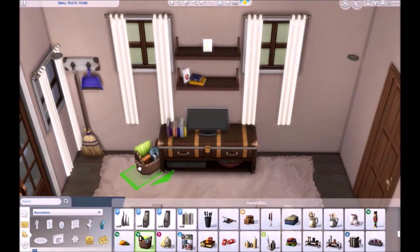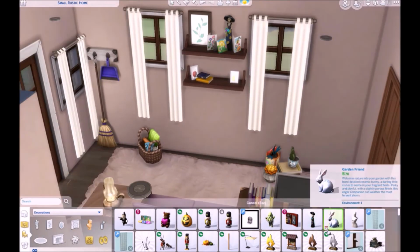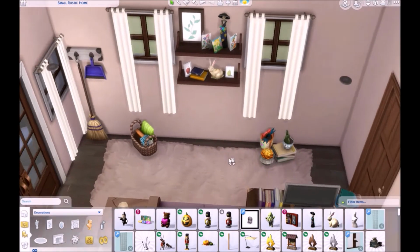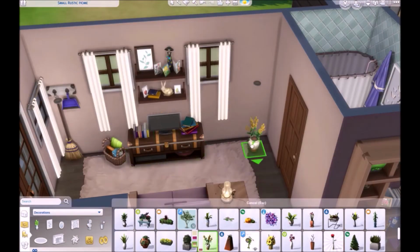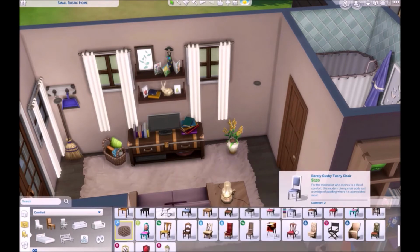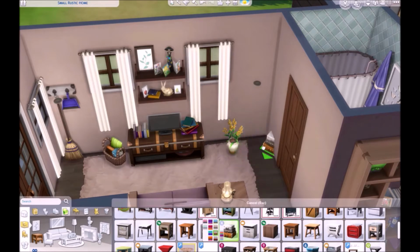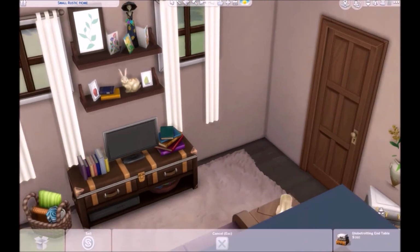In the living room here, I'm just throwing some clutter in, and you really have to move stuff around. I mean, if you work with just the slots that come with the shelves and the tables and stuff, you're not able to put much of anything down. So I'm really, really thankful for the move objects cheat, because you can really make a home look so cute and homey with all of these little items.